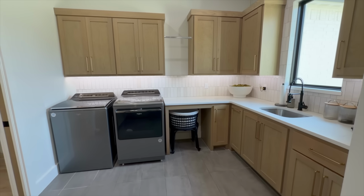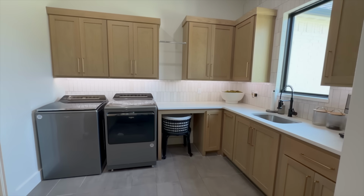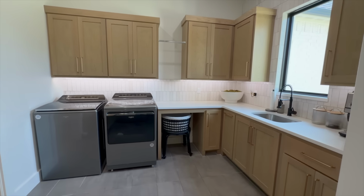But the biggest change in this space was just switching out the hardware. That changed so much. So if you're working on a space and you're like, I don't have a lot of time, I don't have a lot of money, but I want a lot of bang for my buck, that can be paint or it can be hardware or it can be both. But hardware is so much easier than paint. And I feel like it just completely changed this space. So we're absolutely loving it. I want to do it in my kitchen now and some of the other bathrooms. I just haven't got to it yet, but I love, love, love this space.